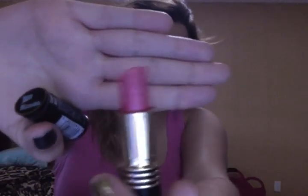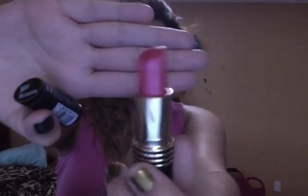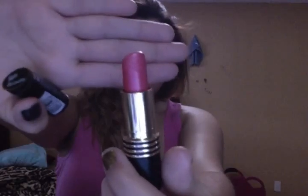I've used it like 3, 4, 5 times, and the times I've used it, I've liked how long it stays on my lips. And don't get me wrong, these last about 3 to 4 hours, so not bad at all. This other one is called Porcelain Pink, which I have not used, but I am excited to use.